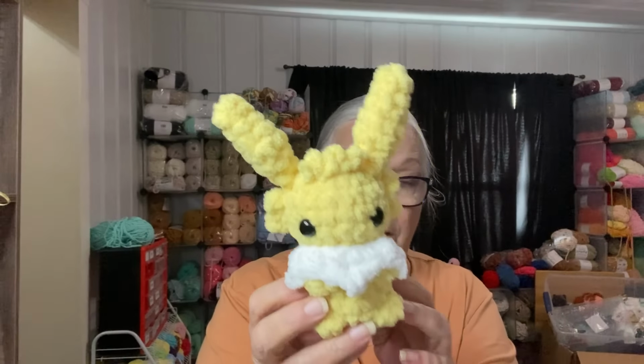So we have 2 of these, and then in that package that I bought, the Evolutions package, there were a couple of others that I had not gotten to yet. I don't remember their names. There's so many. But there's this yellow one.